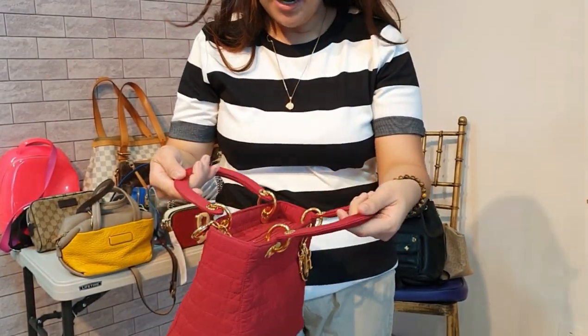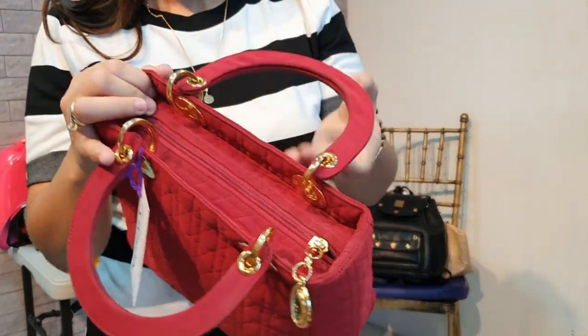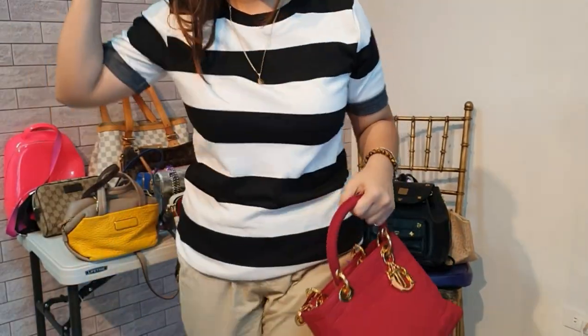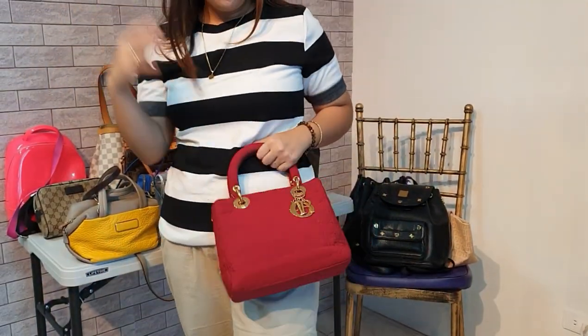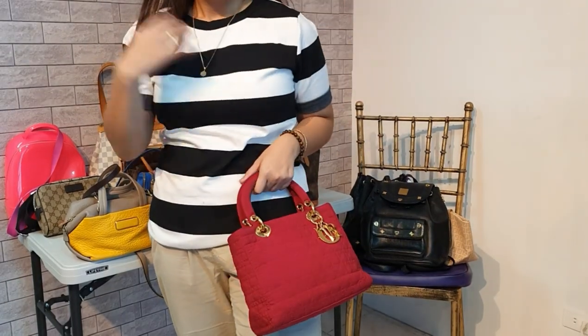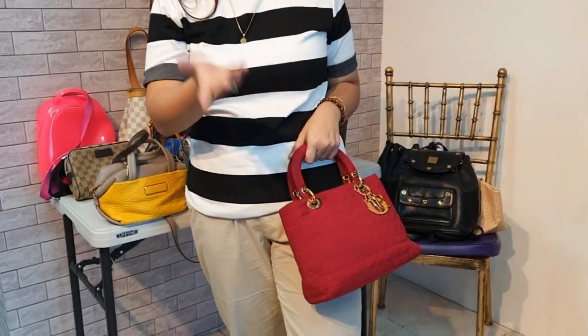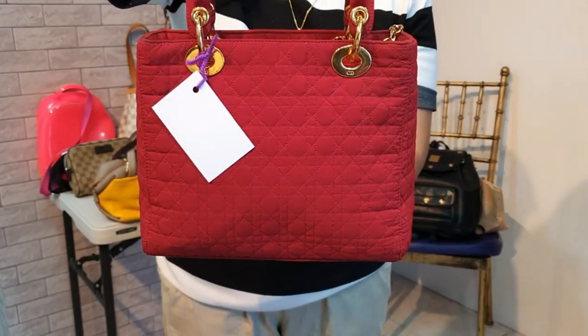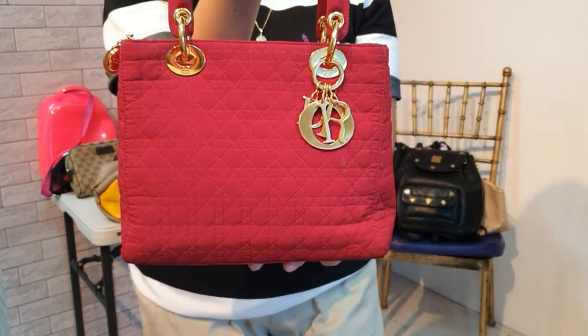Tapos, ganda rito, ginagawa ko rito, nilalagyan ko itong long strap. Mayroon akong generic na red na long strap na ginagamit ko sa Elvis. Ang bongga-bongga niya. Kasi, para siyang crossbody. Pwede siya sa formal, pwede siya sa casual lang. So this one is only 27,000. 27,000 for this Lady Dior.